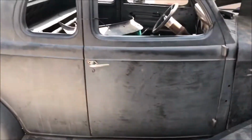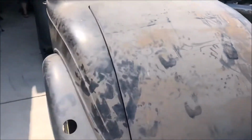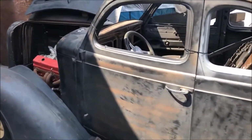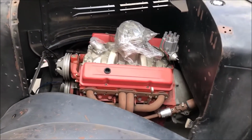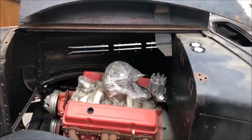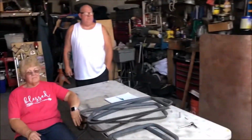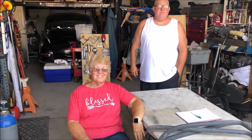Right now we're talking about what we want to do with the car as far as the build and everything else. Right now it has a small block Chevy in it, and we're going to be doing some neat stuff with that as well. We got Eric and Janice here. They're the owners of the car.